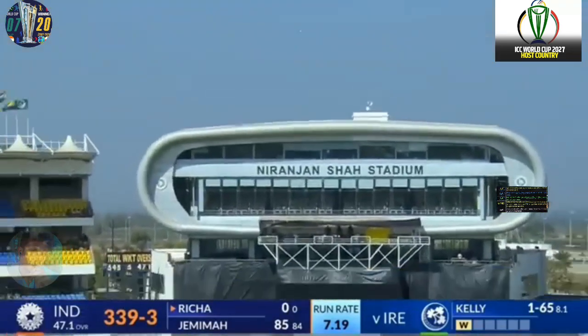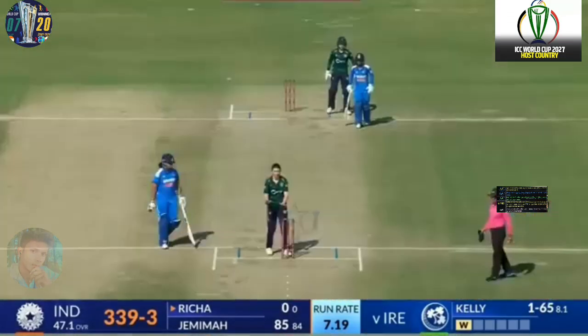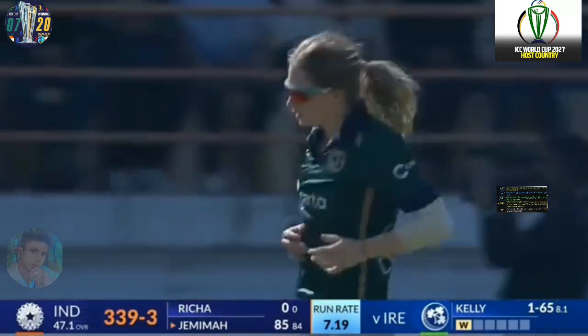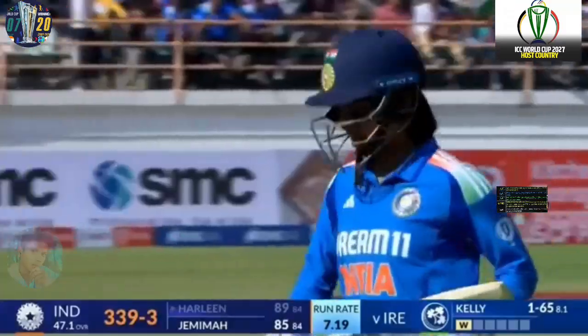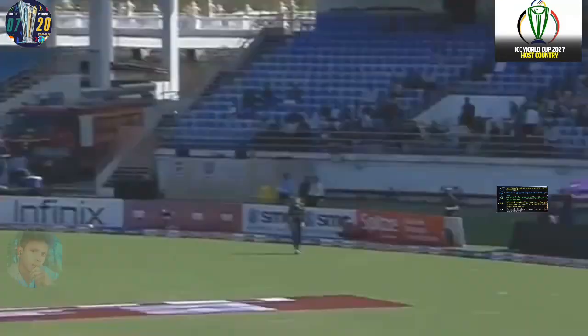Another slow delivery up in the air. There's an opportunity. Oh no. It's lucky for Richa. Falls between 2 fielders. Laura Delaney in extra cover takes a decent catch, they're never easy over the head. As I say, couldn't get the elevation and work on connecting it well. Was able to clear that field.